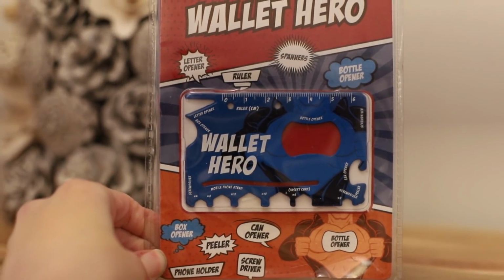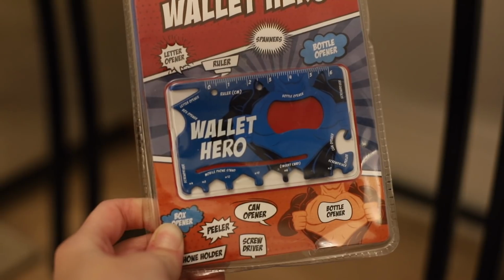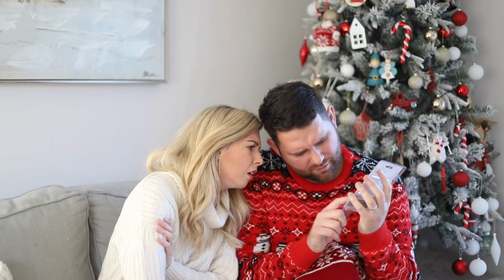A wallet hero. What is a wallet hero? Have a look, it's actually quite good. Mobile phone stand? I don't know how. I'd love to know how that works. That's tiny. It's a bottle opener. A ruler. A letter opener. Can opener. How is it a screwdriver? I don't know. A screwdriver? Yeah, it says it's a screwdriver. Peeler? How is it a peeler? Okay, that's quite interesting. And it's so thin you can just keep it in your wallet like a credit card.